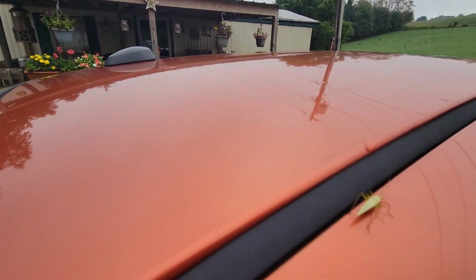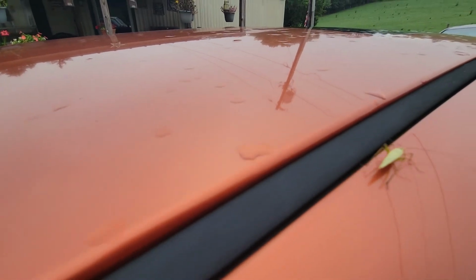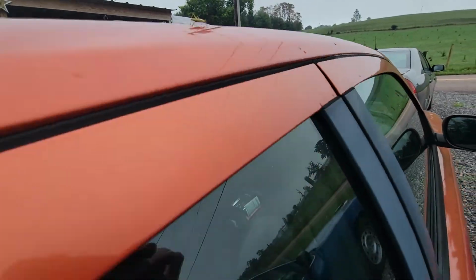But here's one of our friends. Look, it's a bug. He's running for his life. Oh my God, I gotta get out of here. Anyway.